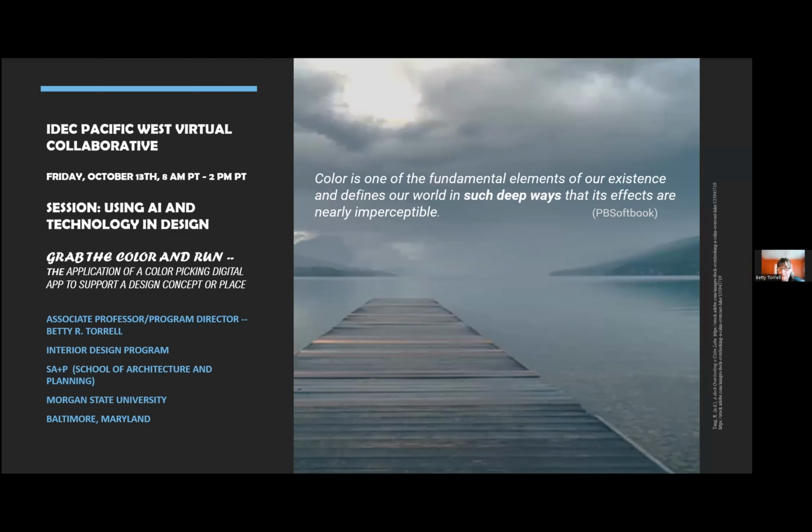So I want to start with this quote. "Color is one of the fundamental elements of our existence, and it defines our world in such deep ways that its effects are nearly imperceptible." That's a quote from PBS Softbook, a video we use as a resource to review color theory before we start the digital work. Although its effects are nearly imperceptible to most, the exercise is a way, hopefully, for the student to become aware of the use of color in a very perceptible way and its application as well.